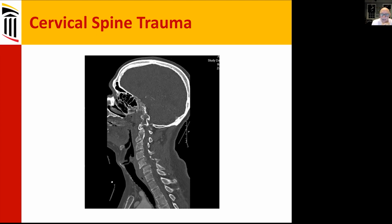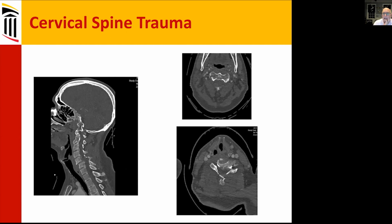It's broken in a couple of places, right? So a non-expert can see that there are some things with this CT that aren't right. You have fractures at different levels. You have potential dislocation in the mid-cervical spine as well. Gosh, how do you approach a patient like that?